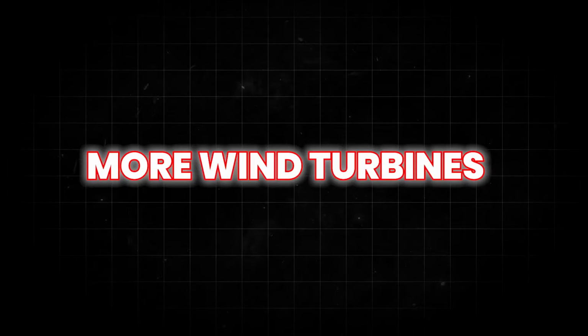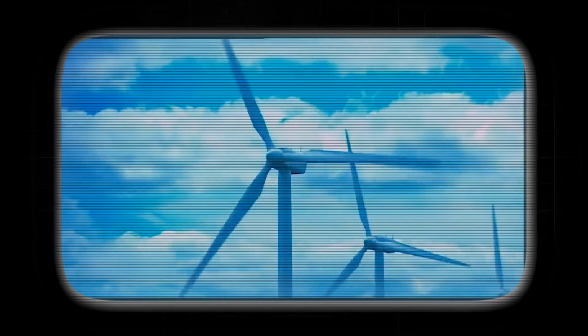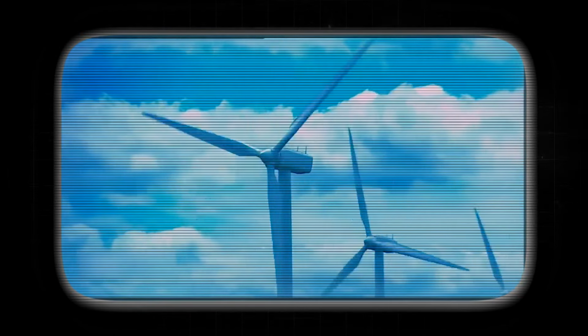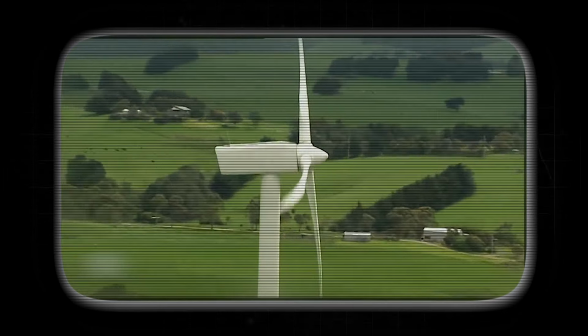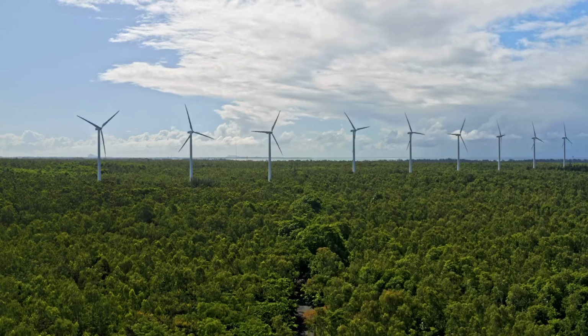More wind turbines. 3D modeling has revealed plans for over 3,000 wind turbines across Australia's countryside. As if that's not already a nightmare, they're saying we'll need to triple that number to 9,000 just to produce enough energy. Let's dig into this madness and see what it all really means. First off, think about what those numbers actually represent.